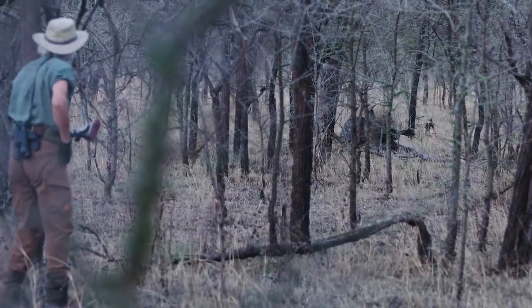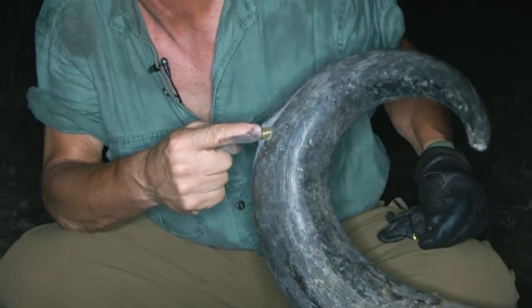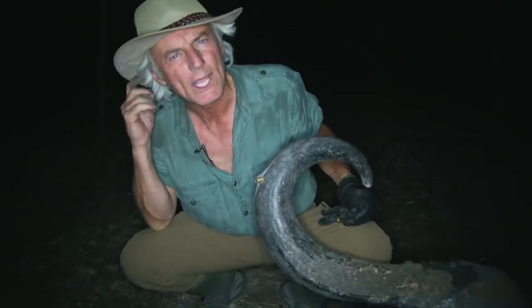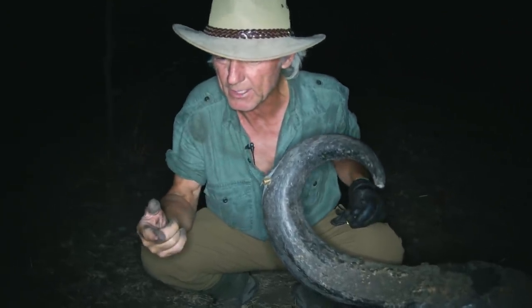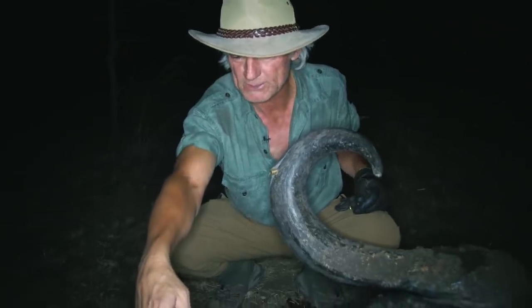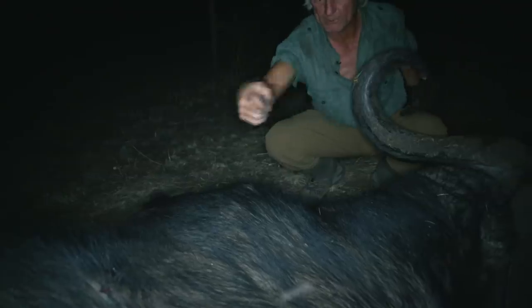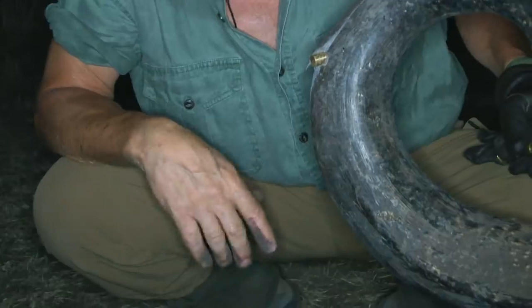Now, this is something you don't see very often. Here's a bullet that's wedged in this buffalo's horn. I mean, how it got there, I've no clue. I never had a shot at him where he was facing away. The only thing I can think of is the bullet must have gone through his back here when his head was turned and it ended up lodged here, or else somebody else might have shot him earlier.